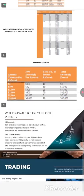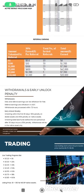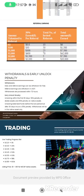Very important. Now we have the other sections here, which are the withdrawals and early unlock penalties, and then we have the last section, which is trading. Now under the withdrawals and early unlock penalties, we have that the daily and referral earnings can be withdrawn for free, which means whatever I earn daily, I can withdraw at any time of my choice.